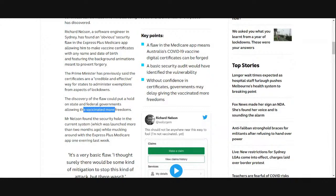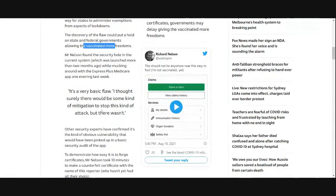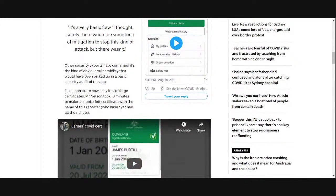the more freedom. Mr. Nielsen found the security hole in the current system, which was launched more than 2 months ago, while mucking around with the Express Plus Medicare app one evening last week. It's a very basic flaw. I thought surely there'd be some kind of mitigation to stop this kind of attack, but there wasn't. Other security experts have confirmed it's the kind of obvious vulnerability that would have been picked up in a basic security audit of the app. To demonstrate how easy it is to forge certificates, Mr. Nielsen took 10 minutes to make the counterfeit certificate, which had the name of this reporter who hasn't yet had all of their jabs.